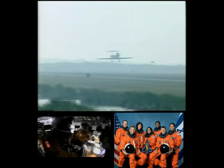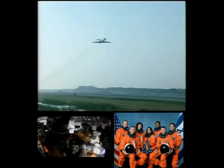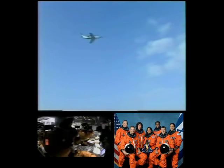Here we see the shuttle training aircraft with Kent Rominger, accompanied by Barbara Morgan, making approaches to the runway, making a final assessment as to the landing conditions and the runway of choice.